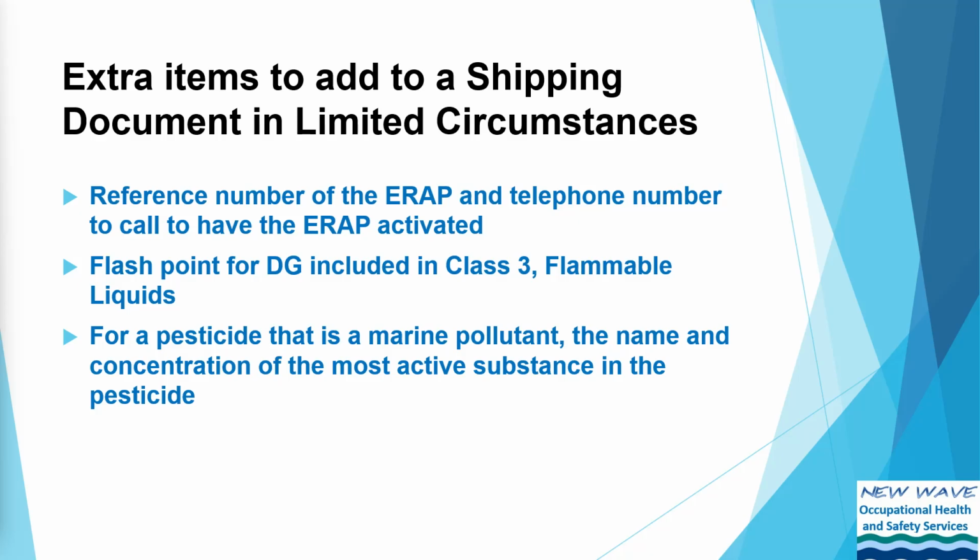For dangerous goods included in Class 3 flammable liquids, such as gasoline and diesel fuel, you must list the flashpoint. This can be done in a column entitled Flashpoint. Lastly, for a pesticide that is a marine pollutant, you must include the name and concentration of the most active substance in the pesticide.